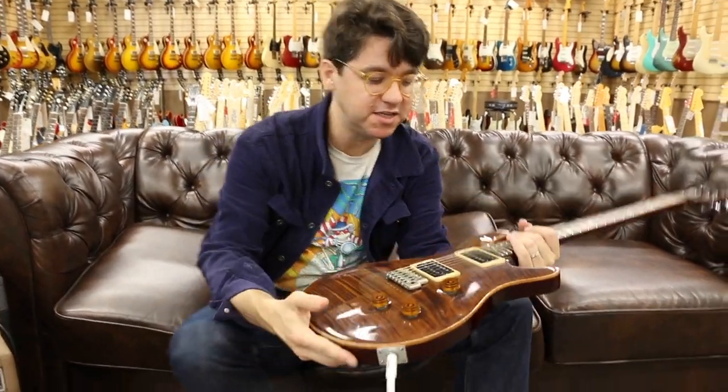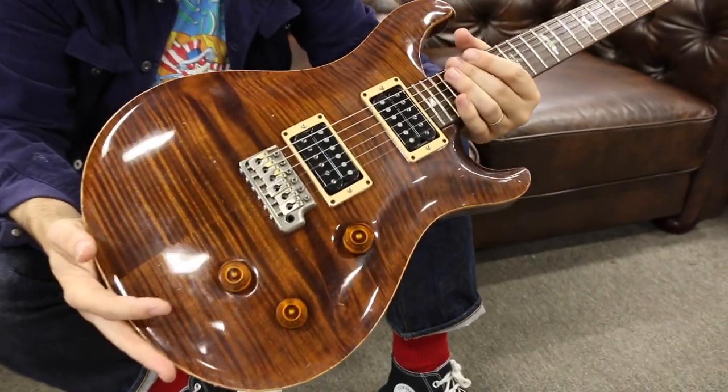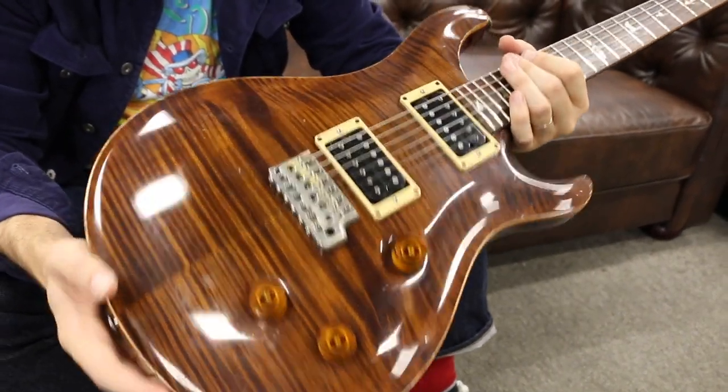We have it, the 1992 PRS Custom 24 in beautiful root beer finish.